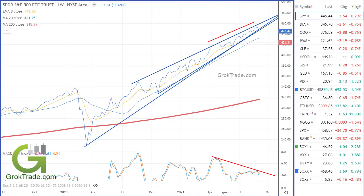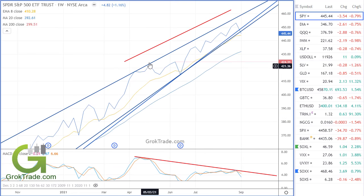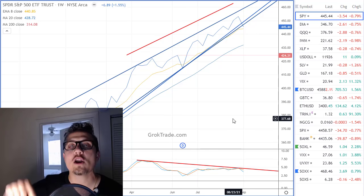I want you guys to see this. Let's get geeky and really zoom in. We hit resistance, we miss resistance, we miss resistance, we're missing it, and then finally broke. That shows increased weakness. Finally broke down. That is bad news. I don't care what the news is. I don't care what the catalyst was. I don't care anything about that. What I care about is price.